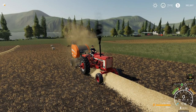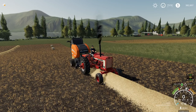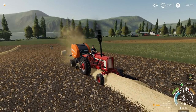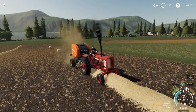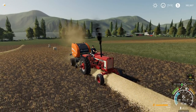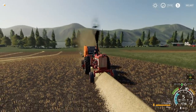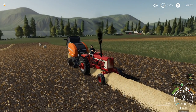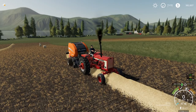Just watching these guys go down. Yeah, this is going to be a problem. I foresee some shenanigans happening here. Oh man, I'm going to be losing all these bales to the bottom. Well, at least it'll be easy to pick them all up later on. They're all going to be gathered at the bottom already for me, right? Right? Look at the straw, it's right up to the axles. That is crazy. That is a lot of straw. Wow.